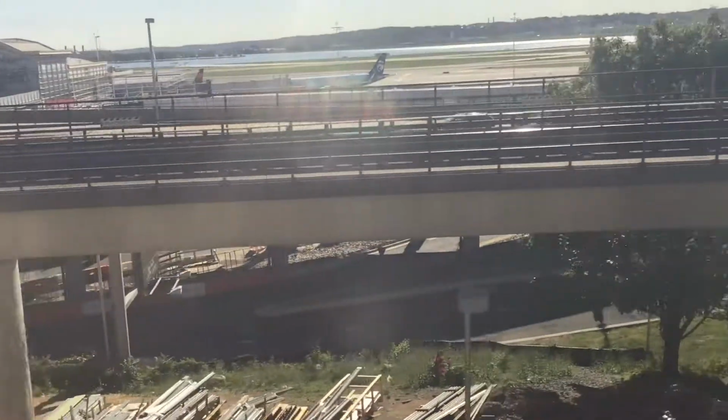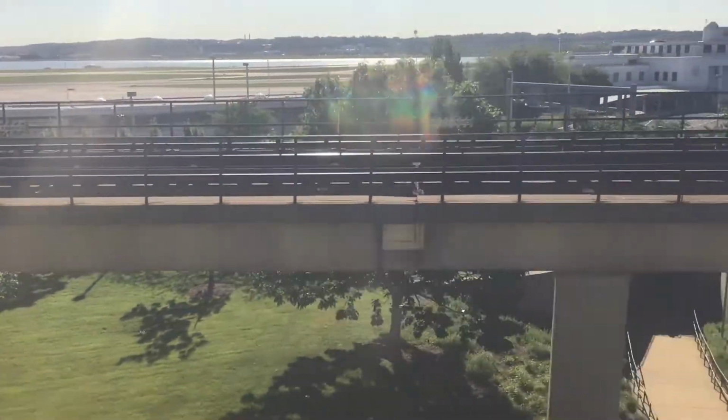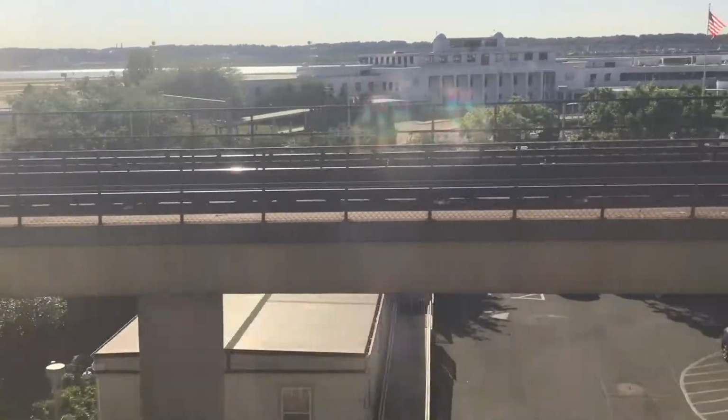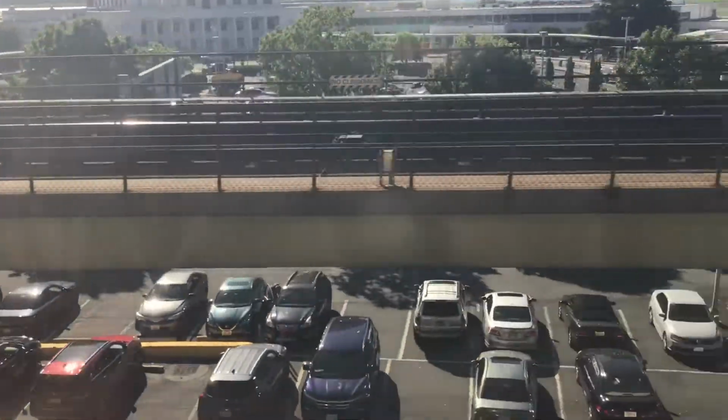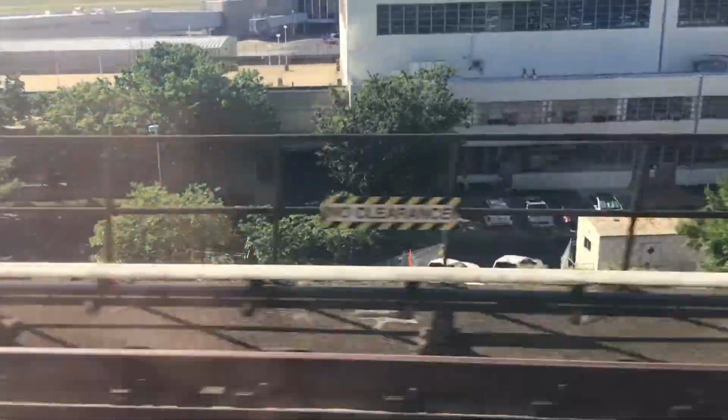There's a road down there. And I remember, there's a plane. It's an Alaska Air flight. There's a Delta behind that. We're right beneath the road in the park. I've driven under this road many times. It's really nice to look up to see when the trains are passing by. It's just really fun. I see some gates over there.